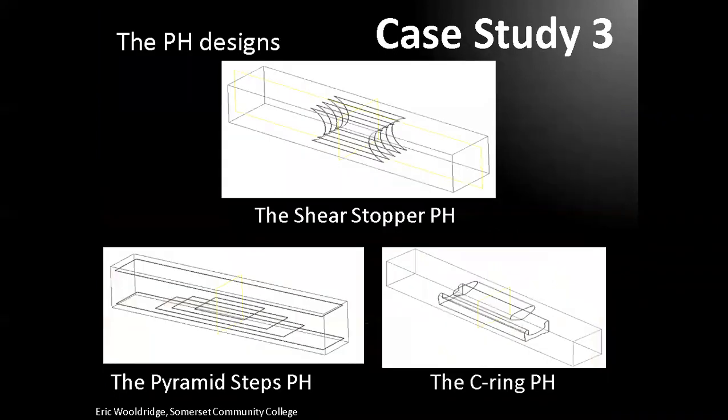Now when it came down to the designs of the phantom holes, we got to be creative. So for the shear test, we designed a phantom hole solution we called the shear stopper. And knowing where the shear stress was going to be was the key thing. We knew where the stress was going to occur, so we designed our phantom holes to match that shape. So you see these kind of parabolic shapes that are sort of plates that we just duplicated across the pattern of the part. Of course, again, they're holes. And so it would create a solid core of this shape right in the center of the part.